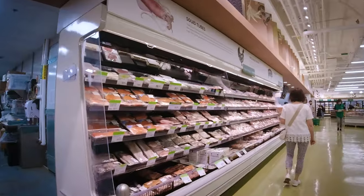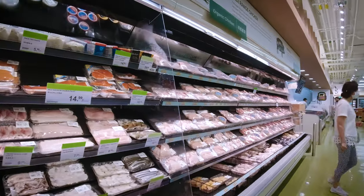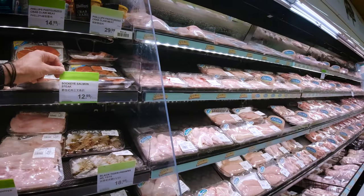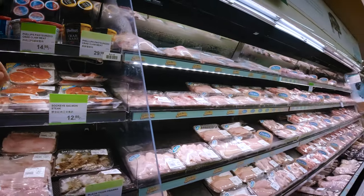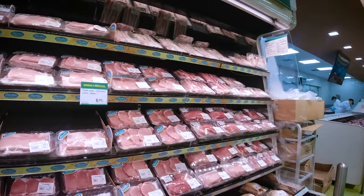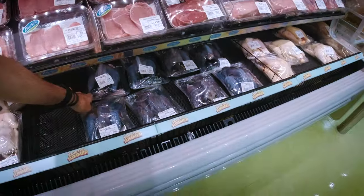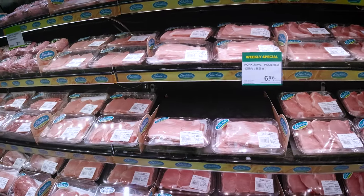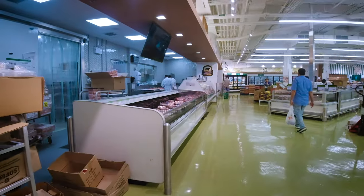I like this place. Got sardines, wild sockeye salmon. $12, not a bad deal. Chicken feet. We got black chicken. I've never tried this black chicken before, but they're cool. I've seen them before lots of times, but good set of pork stuff here. Wow, wow, wow.